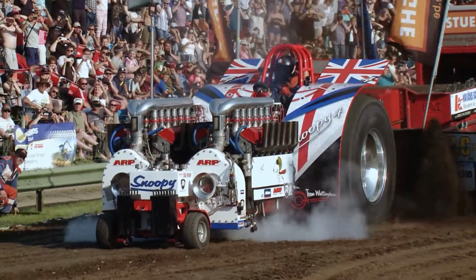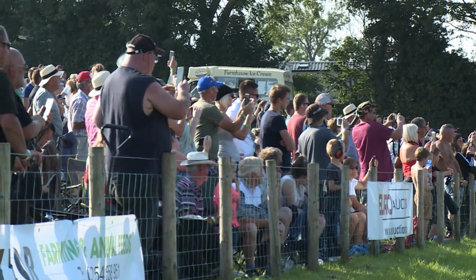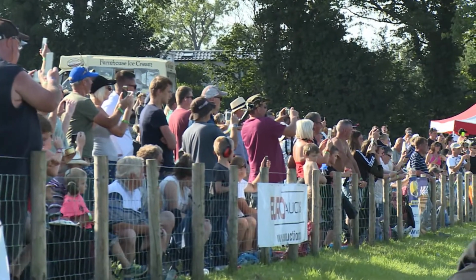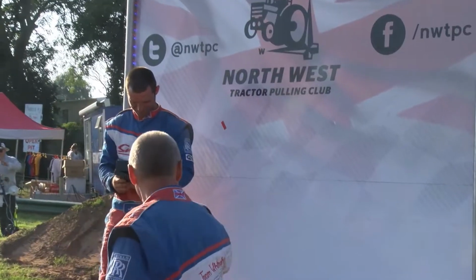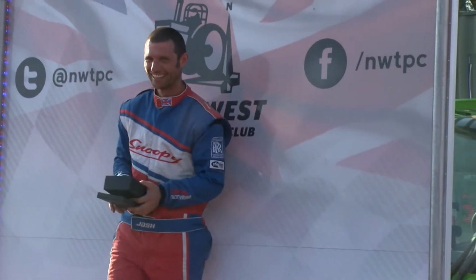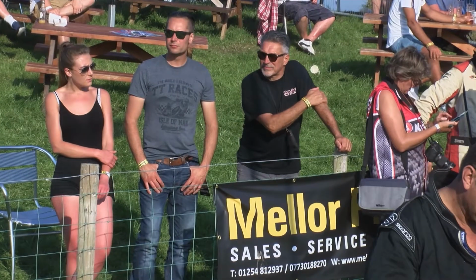Wonderful, and a full pull for Guy. I think it's fair to say he enjoyed that. Crowd are absolutely loving it. And the Snoopy team awarded Guy a special prize. It's not everyone who could drive one of these, and he did it like a pro. Party atmosphere up on the bank.